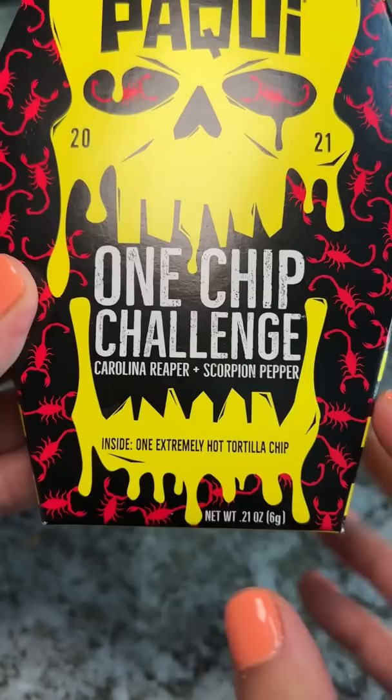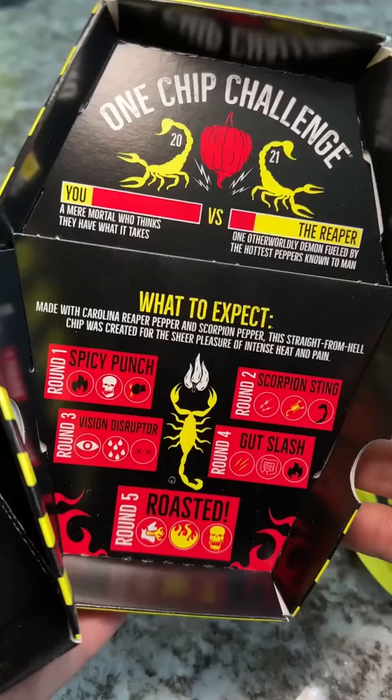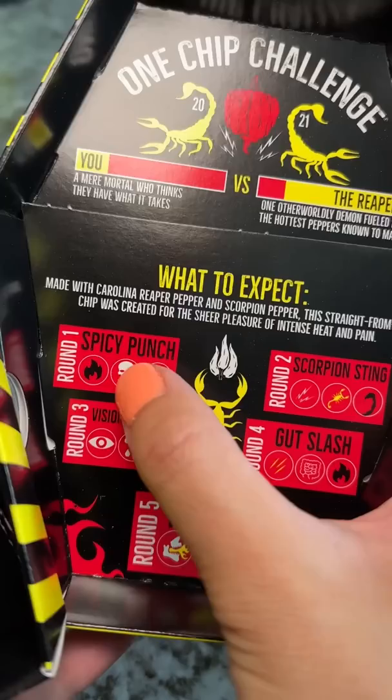Today is day 20 of trying to build my spice tolerance, and I will be trying the One Chip Challenge 2021 version. The packaging says it's made with Carolina Reaper pepper and scorpion pepper. This straight from hell chip was created for the sheer pleasure of intense heat and pain. Sounds like just my type of thing. Also, thank you Pocky for sending me this chip to try.